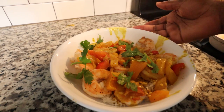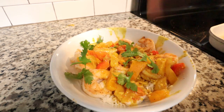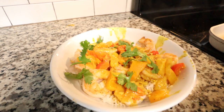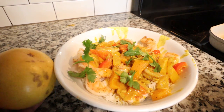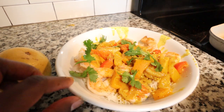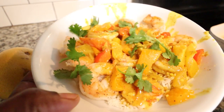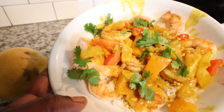You can do this by itself, or you can do it with a juice. But with the 2 cups of rice and the shrimp, ultimately I will be full off of this, so I won't need anything extra. But tonight I'm going to pair it with a grapefruit. So this will be my dinner, and I'm going to finish my night with a tea. So check it out. So this bowl is roughly 500 calories.